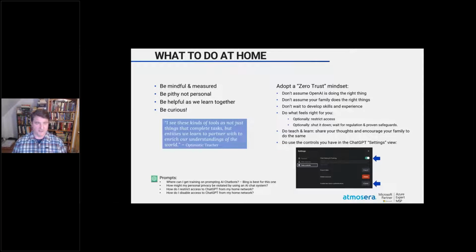Talk about this on the internet, in your family, participate, because as a society, we have a lot to figure out, right? As a global society, we have a lot to figure out. We do have to share our concerns so that they can be addressed. And if we stay silent, then this might go in a direction that you're not comfortable with.